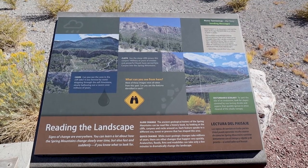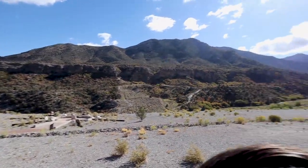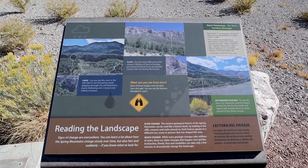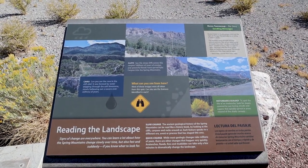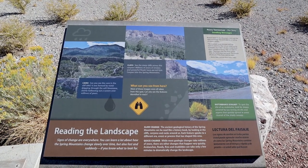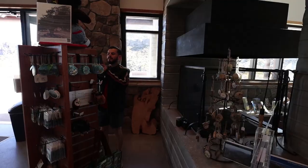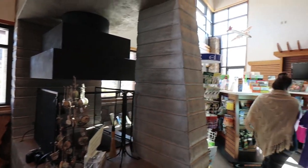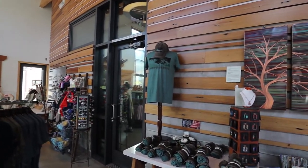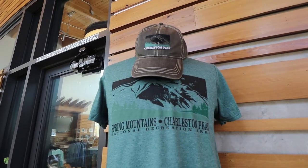And this is pretty cool. They have basically a photograph of what you're looking at in front of you and around. And they have descriptions of what you're seeing. There's a cave up there, there's some cliffs, and then there's a spot further down to the left where there was an avalanche. And you can look at this and then see it for real right in front of you. That's awesome. And they have a cool little gift shop in here too, so if you want to pick up some sundries and items, you can do so. I like this little t-shirt hat combo.